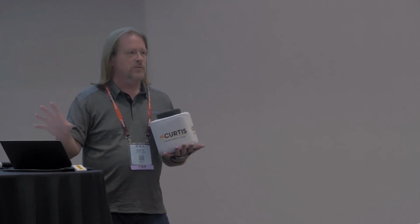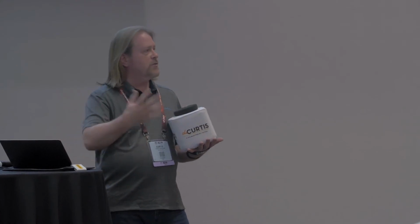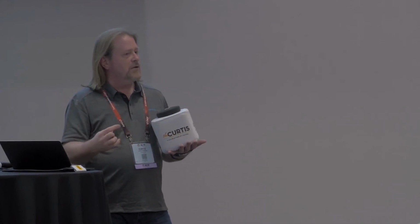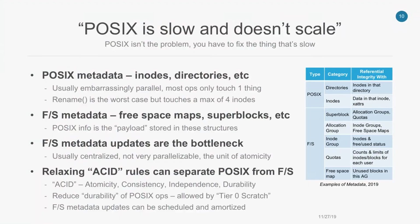Well, if we can relax durability, then we can achieve some of these goals. We can separate POSIX from file system metadata. A whole bunch of detail, I can tell you in the booth how I think that might work. But it's interesting to note that tier 0 scratch is in fact that relaxed durability. With tier 0 scratch, you create a bunch of files, and there isn't a hard guarantee that those files will survive in the event of a failure. Right? That's what tier 0 scratch means colloquially to all of us. And so that's why I'm holding out hope that there is something down this path.